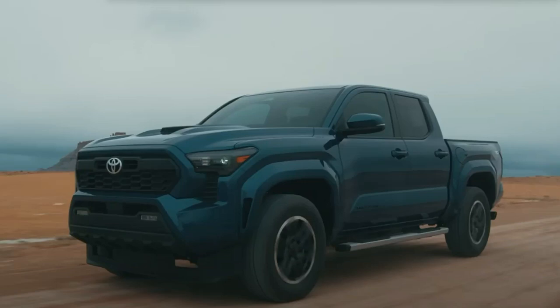So we're going to talk about the 2024 Toyota Tacoma that's being released soon. Let's talk about the bullet points of the video right now.